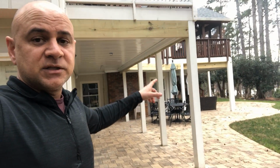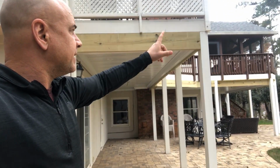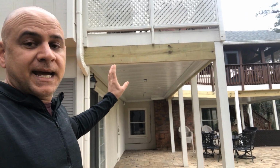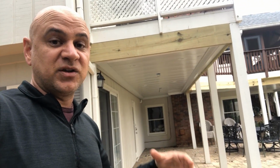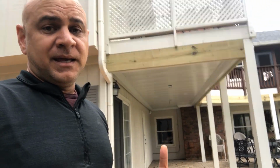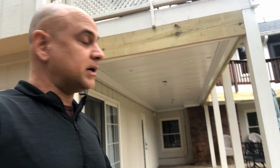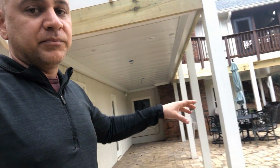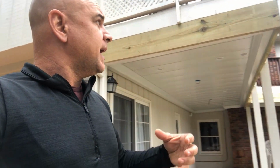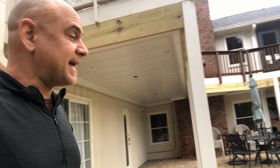This deck originally had 4-inch support posts. Now, they wanted to add a sunroom on the top. They wanted to add an underdeck system. The posts were not spaced evenly, so they looked kind of sporadic, and a 4-inch post is just kind of weak in general. So we jacked up the deck temporarily, removed all of the posts, and we went back in with all of these 6-inch wooden posts, which are much stronger, and they're going to allow it to carry the load of the sunroom that was eventually added to the deck.